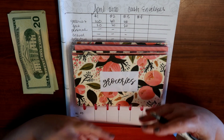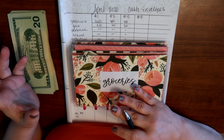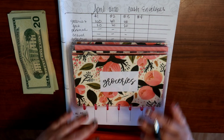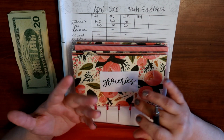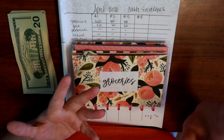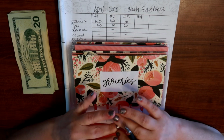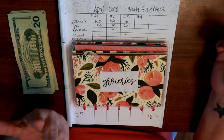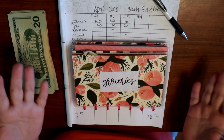So we hopefully will not need that money, but I am excited to have that as a buffer in case we do need it for things like Jack needs some shorts, and my husband needs some shorts, and there's just some things going on that we need to be purchasing shortly. So I hope that answers anybody's questions about stimulus money.